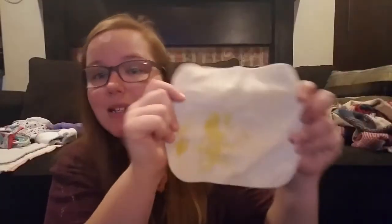Okay, so I brought a couple different wipes. These are homemade. They're literally like a little bitty cloth. Some people just take an old dish towel that's falling apart, cut it up and make some wipes. This one has some stainage. Sorry if that disgusts you, but you're watching a cloth diaper video.